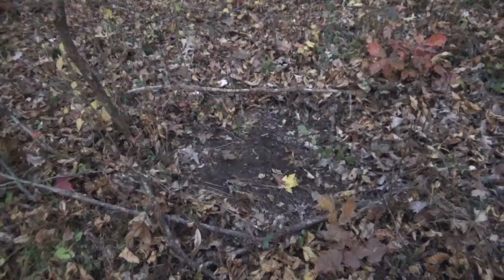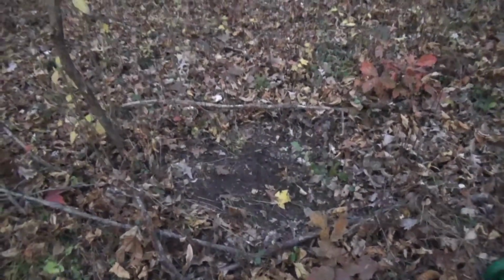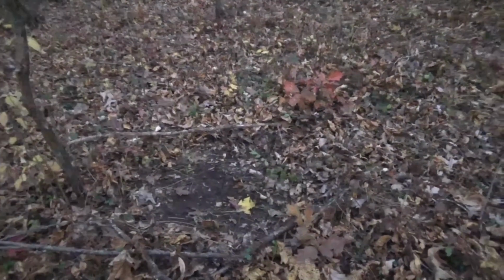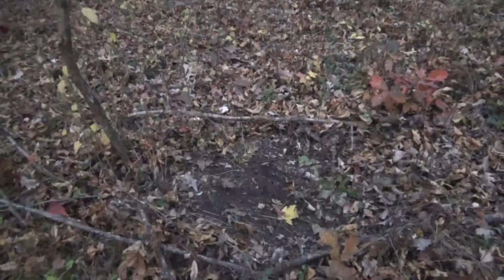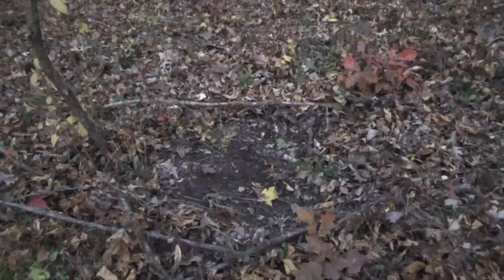6:45. Either I walked right by this really fresh scrape, or it happened while I was halfway down the mountain. I'm gonna mark this on my GPS. This is where there's a lot more buck sign up here. There's a lot more nuts falling. I might try hunting right here somewhere once.